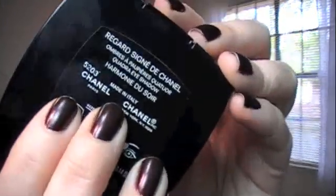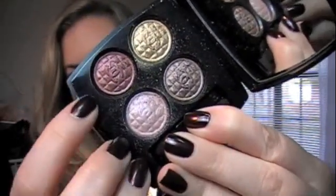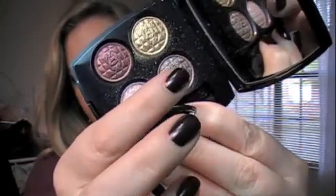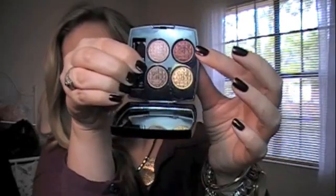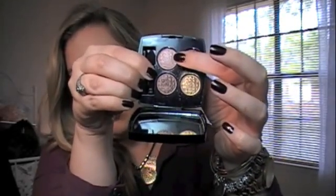It is the eye quad from the holiday collection. They do have a pattern, an embossing on there that the regular quads do not have. And they do have a CC in each one that you can see now worn down a little bit. But these are beautiful, kind of iridescent colors. There's a taupe, a pure gold, kind of a burgundy color, and a light ivory pink color.